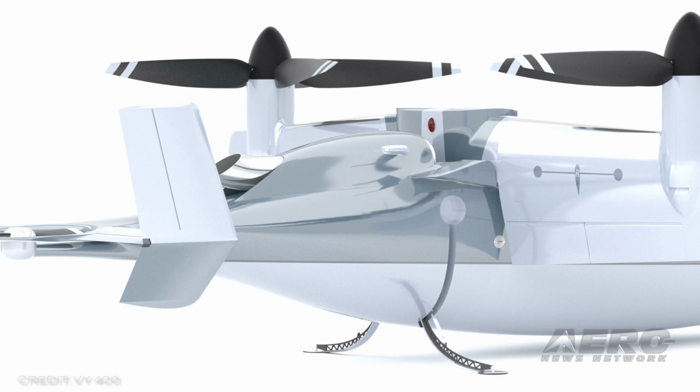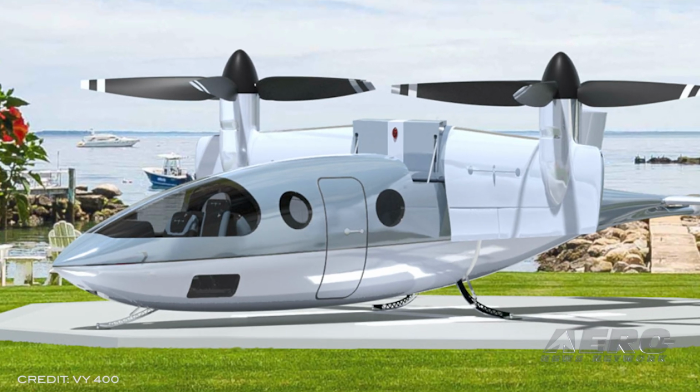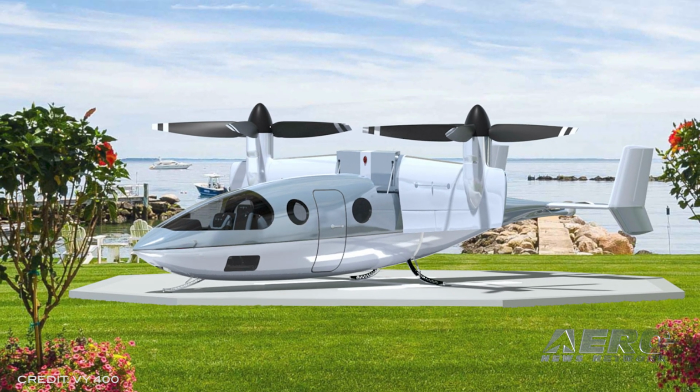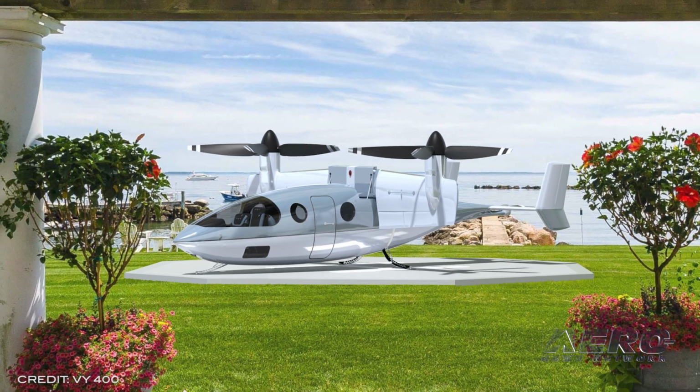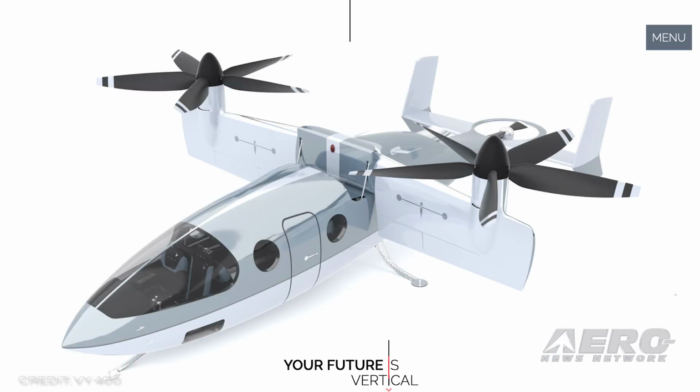Gregory Burrell, co-founder and CEO of Transcend Air, said, "Because of the VY's high speed, we can complete many more passenger trips per aircraft. The combination of that with VTOL is key to our revolutionary economics," according to the company. The high-speed VY400 will travel over 400 miles per hour.